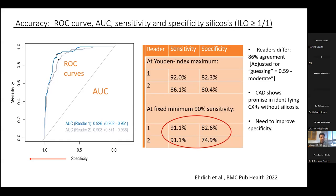This is just a demonstration of how we analyze two readers being compared using the Delft system. This was in our 2022 paper. The receiver operating characteristic curve shows high accuracy and approximation of the readers. When you look at the actual numbers, you'll see that they're both highly sensitive if we fix the sensitivity above 90%, with moderate specificity. So the readers can get quite close, but that of course depends on context and the reading set. Next slide, please.